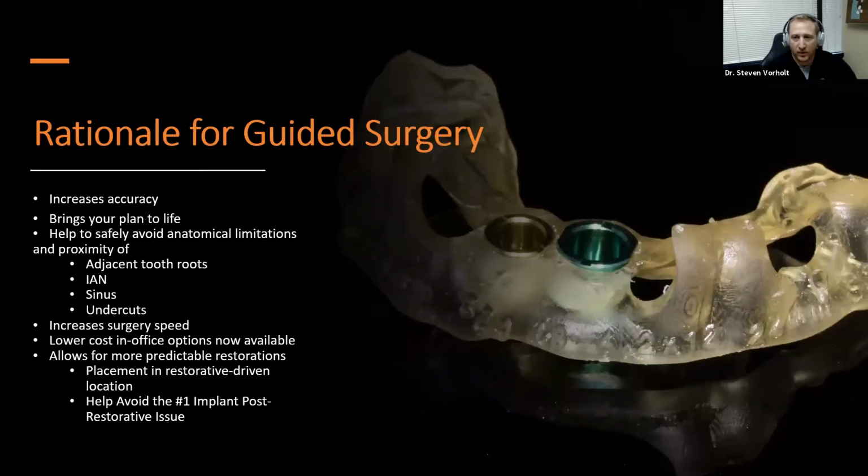So why would we do guided surgery? It's certainly going to increase our accuracy. If it didn't do that, why would we ever do this stuff, right? We're going to bring a plan that we put on a computer into the patient's mouth. Okay, we're going to obviously avoid some of the stuff we want to avoid that we just talked about.